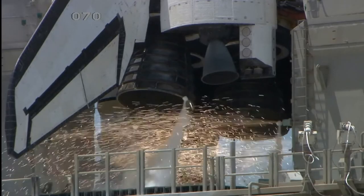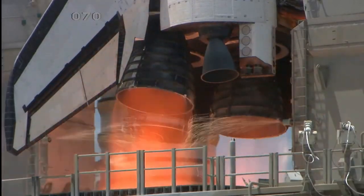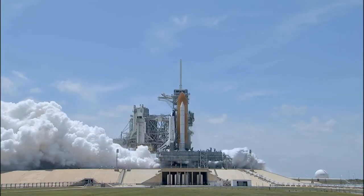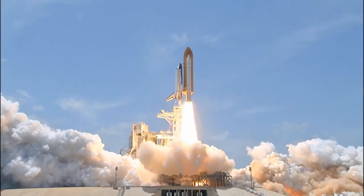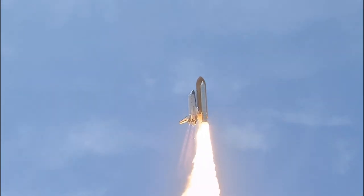10, 9, 8, go for main engine start. 6, 5, 4, 3, 2, 1, and 0 and liftoff of Space Shuttle Atlantis, crest of its historic achievements in space.